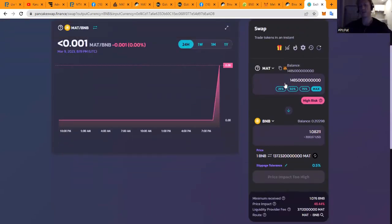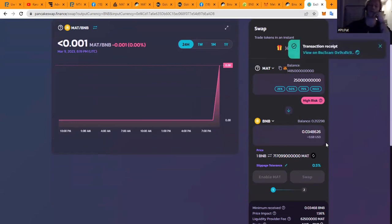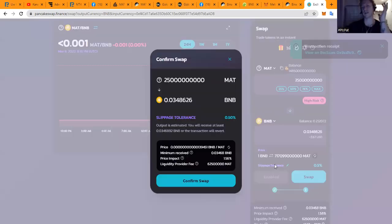Let's say you would want to sell. Let's not drain this liquidity, you know. Let's go like this. Then, of course, we have to enable the MET token, which is sellable on PancakeSwap, also sellable on, no, I don't think it's sellable on KuCoin, maybe. I believe not. But yeah, first we enable it to make sure that we approve that our transaction can be sent. Then we swap it just to show you guys that everything is working.